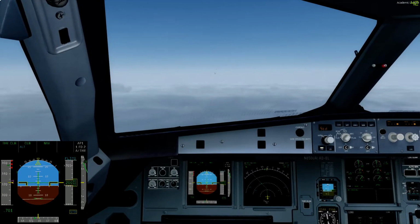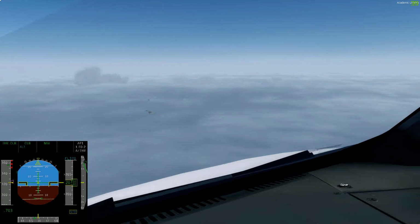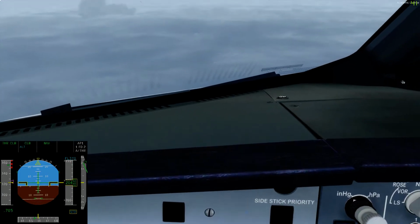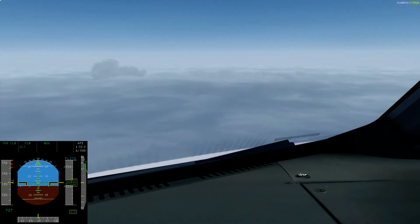Staring at the overhead panel is probably not the best. You know what camera position I've always loved? This one, right here. Like right on the glare shield, is that what that's called? Glare shield? Pretty sure. Right on top of the glare shield, looking down the nose. I love that view.